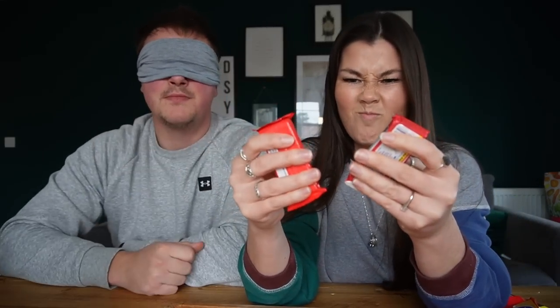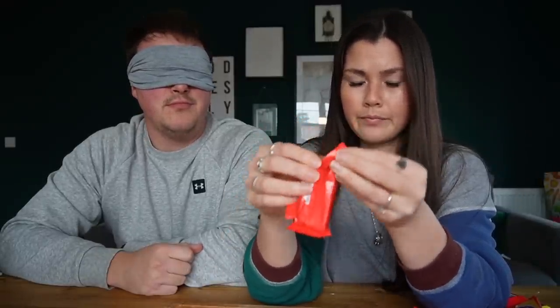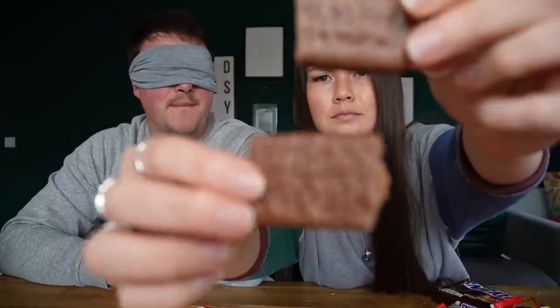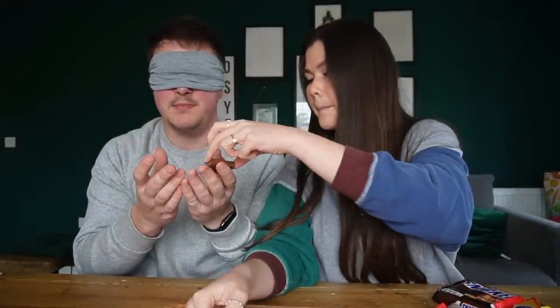Ready? I'm going to break both of them. Here's them side by side. Do they look very similar? I would say yes. Okay. Ready? Yes. These are yummy. Mm-hmm. Okay. Next one.